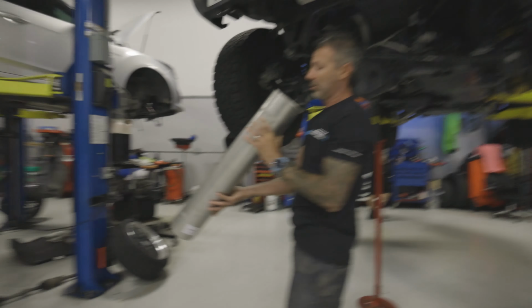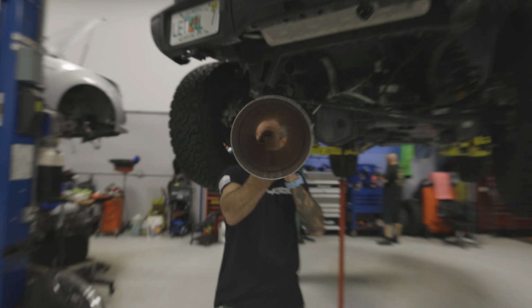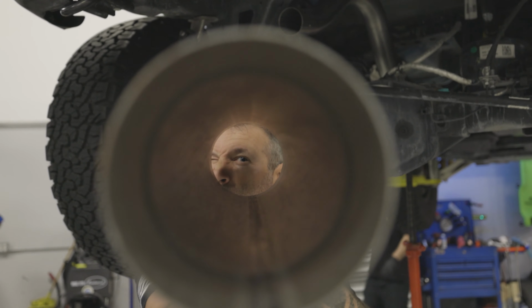All right. I mean, we put 12-inch tips on diesels. Why not a 5-inch tip on a Bronco? Right. Hey, Joe. How's it going, buddy?